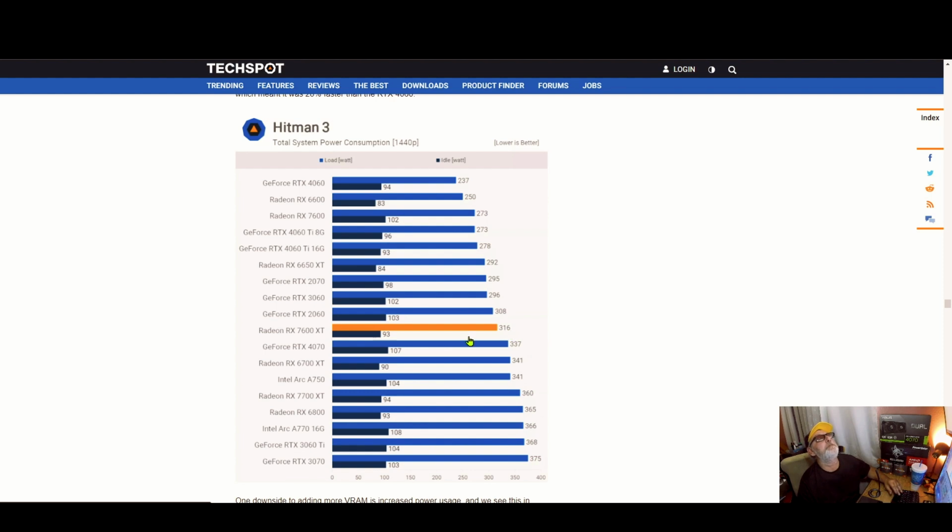So their load amount of watts is 316 and their idle watts is 93. Wow. That brings it into question. Now they're saying the RTX 4070 was higher at 337 on the load power, and 107 on the idle power.